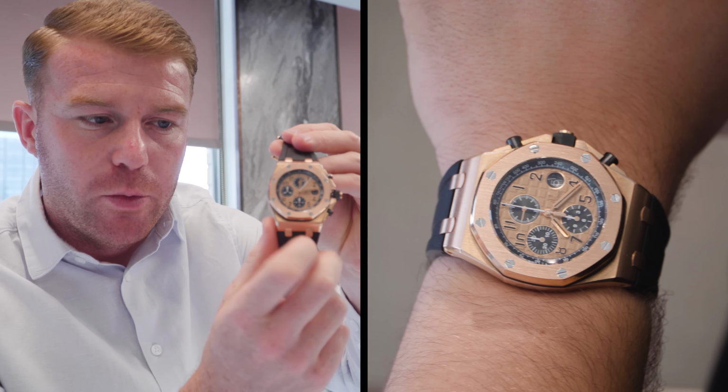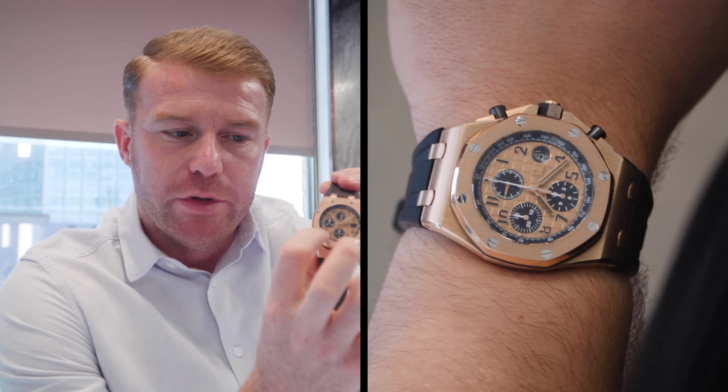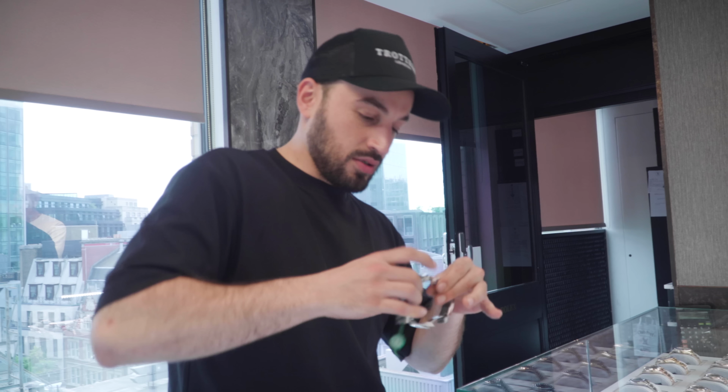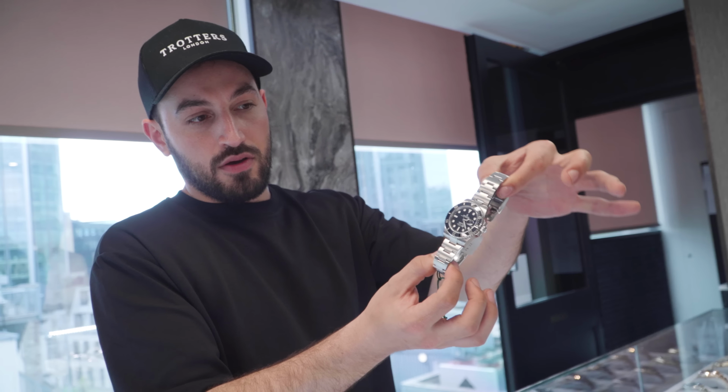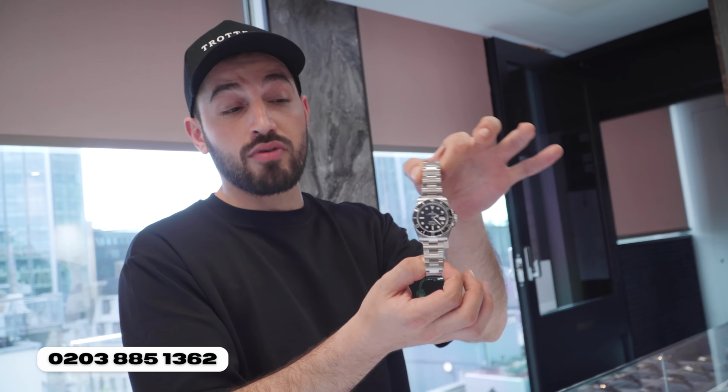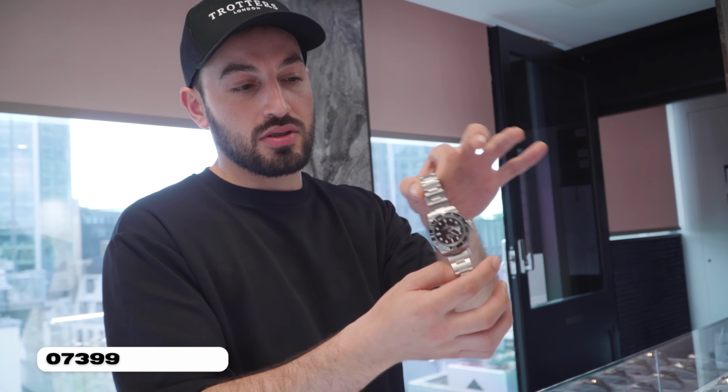Rose brick, gone out the window. Beautiful watch. A lot of people do see the rose gold with the rubber bezel, but this one has the full metal. Lovely watch. So gents, have come all the way down, see us for the Submariner Date. It's actually the 41mm, so it's the new reference. It's a lovely watch. Very smart.